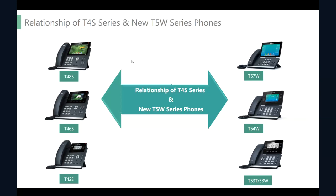And it's got all of those extra features on board: Bluetooth, Wi-Fi built into it, acoustic shield and content sharing, and also the tilt screen. So for a price point that's between the 42 and the 46, I can really see the 53W taking off.